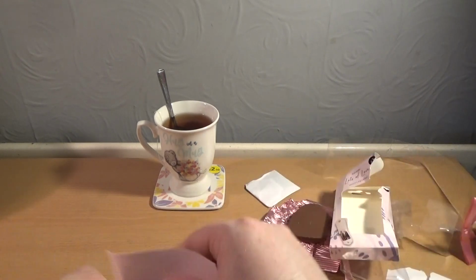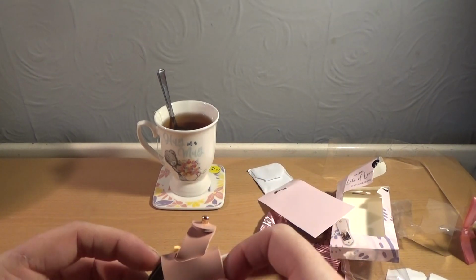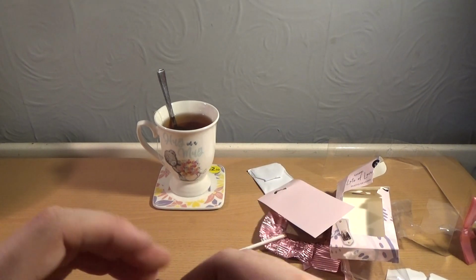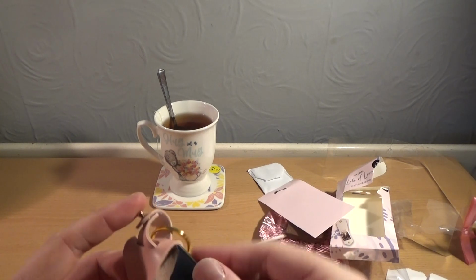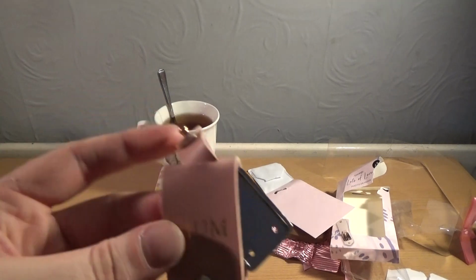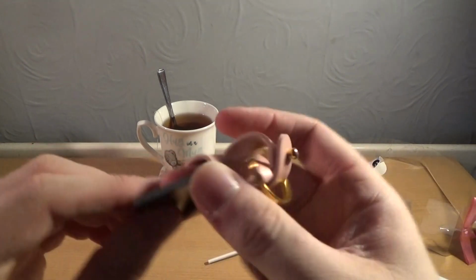So yeah, if your mum's a particular fan of gaudy things on a key, I know mine is, because she's got a solid metal wing on the keys to a Fiat Punto. Yes, it's a leather thing. I'm going to say faux leather.